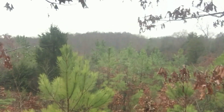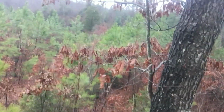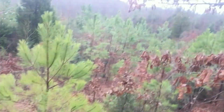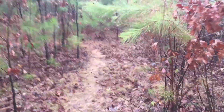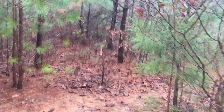Right here we're coming up on another spot. You can climb up and get a good look around. Not really a whole lot you can see because it's so thick and grown up, which is indicative of being cut just several years ago. It's growing back pretty thick. A lot of pines in this area.